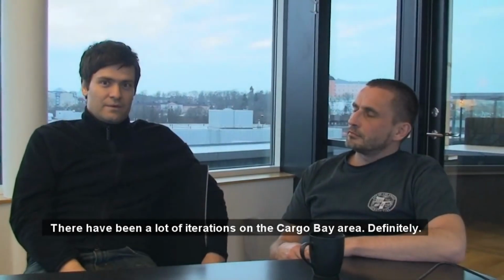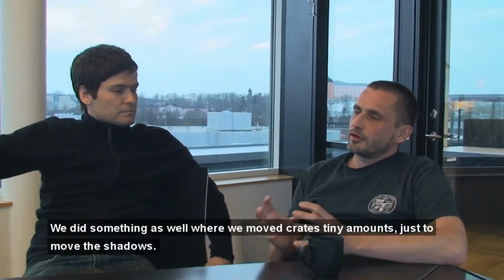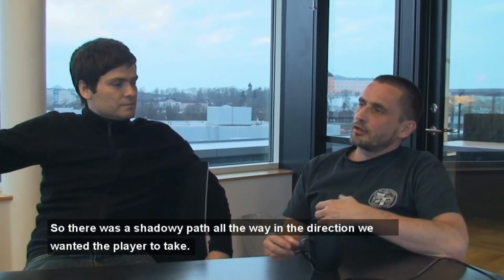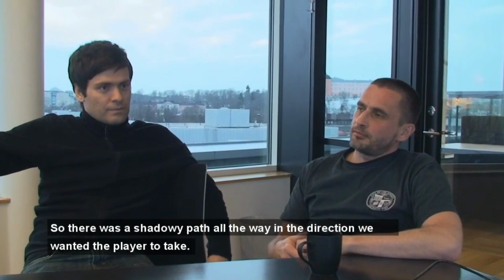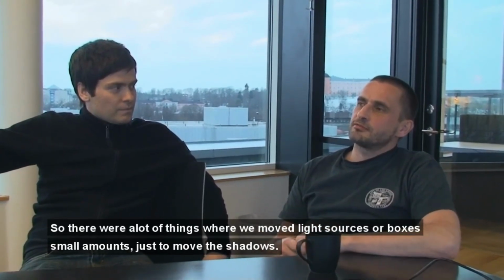A lot of iterations of the card here. Yeah, we did some things as well where we moved crates tiny amounts just to move the shadows so that there was a shadowy path all the way in the direction we wanted the player to take. So there were a lot of things where we moved light sources or boxes a small amount just to move the shadows.